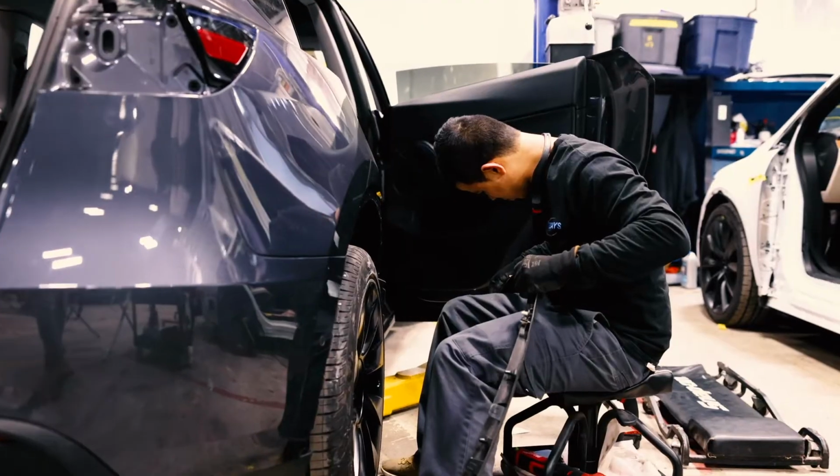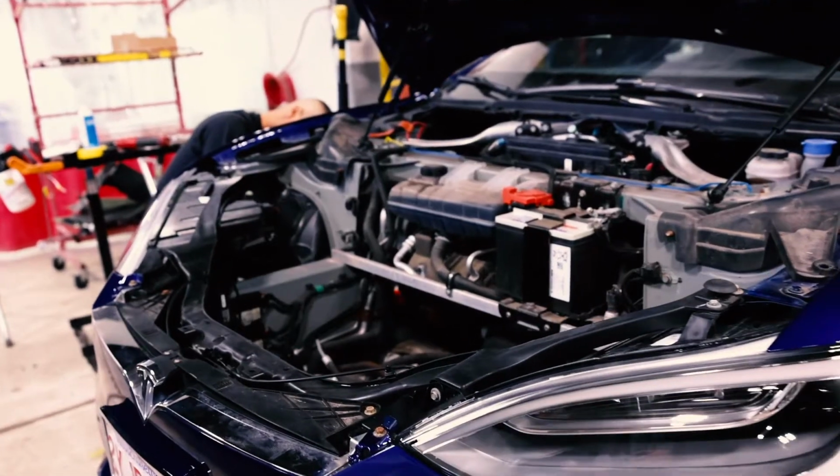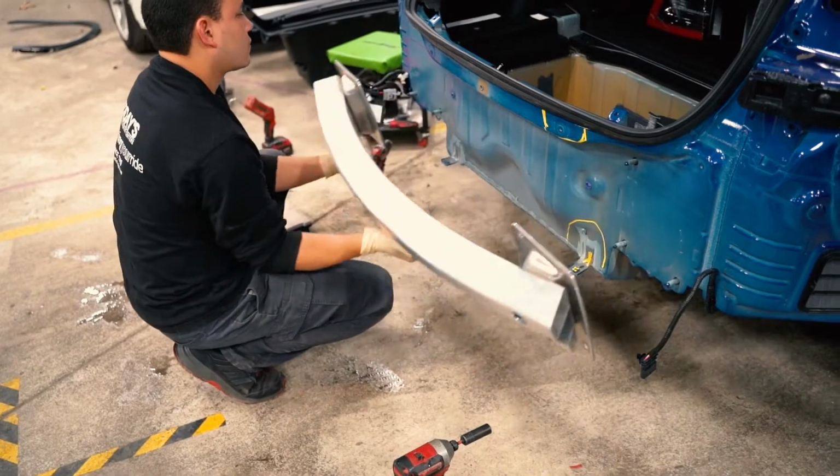One of the big things with Tesla, everybody thinks, okay, it's a Tesla, it's an EV car, but people don't realize the complexity of the car, the way it's made, the high voltage battery, the aluminum frame with steel mixed. So it's a very complex car, and people just think, well, anybody can fix anything, but that's not the truth.